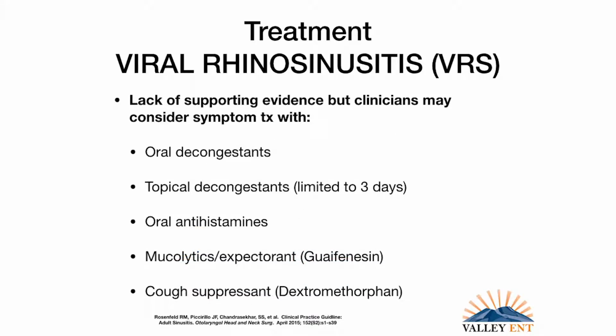There is not much supporting evidence from randomized controlled trials for these things, but the clinical practice guidelines say, you know what, it's probably reasonable and you can make the recommendation for oral decongestants. Topical decongestants are generally helpful as long as they stay less than 3 days of use, otherwise they'll get rebound. Oral antihistamines for viral rhinosinusitis, and mucolytics, expectorants, and cough suppressants.